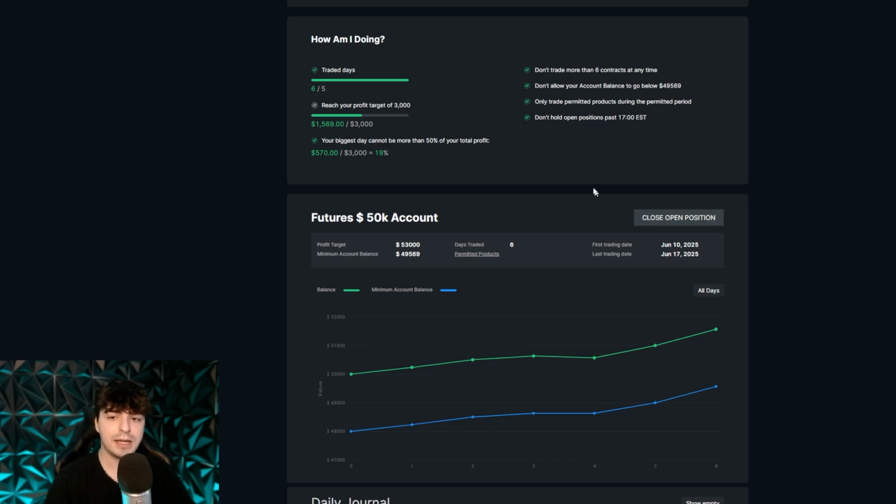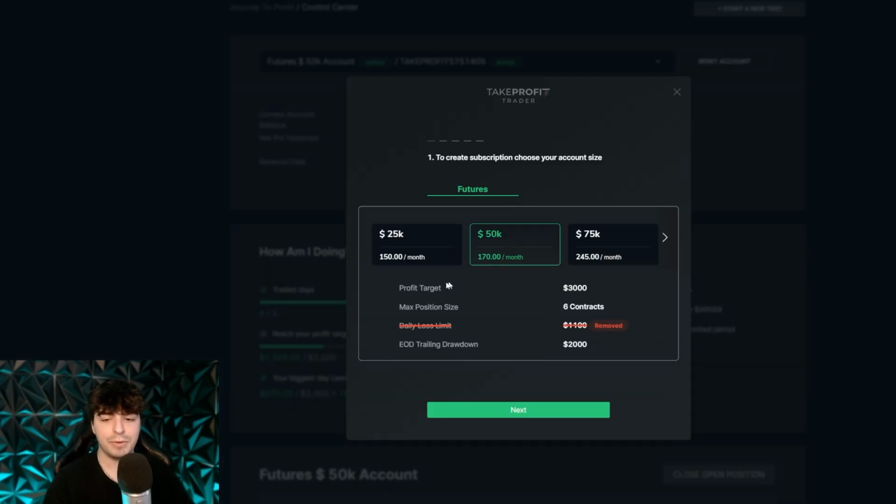So this does make Take Profit Trader a little bit harder to pass, but like I said, their rules, especially for payouts, are super, super simple, super clear, and their payout process is extremely clear as well. As long as you follow these rules you see right here, you will have no issues with them and never get a payout denied. I have heard of no one that has gotten a payout denied from Take Profit Trader.